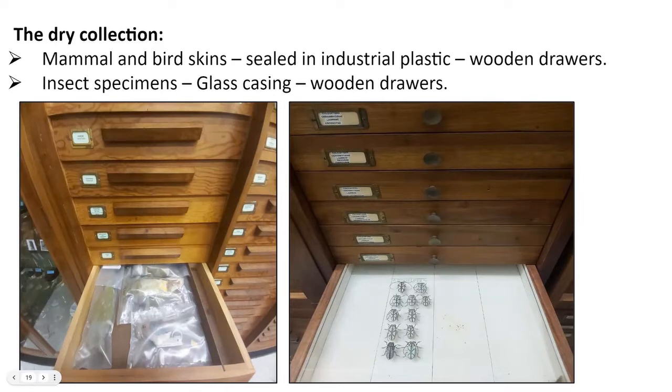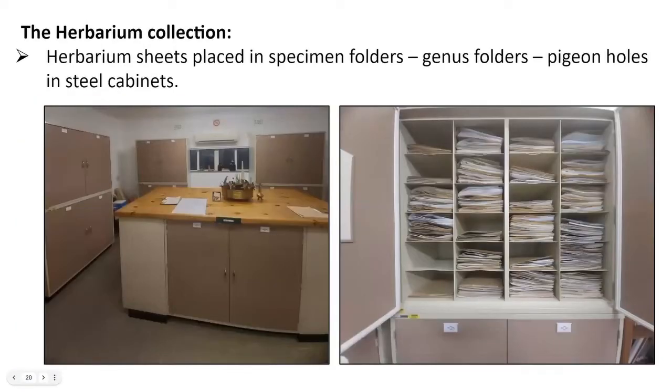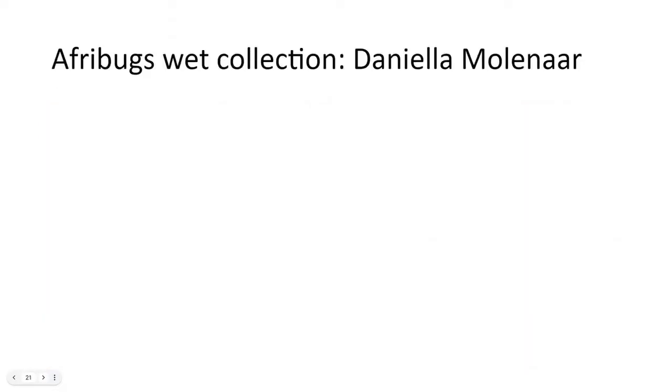Right, next slide. This is their herbarium. So you can see neat and tidy metal cabinets and everything in their pigeonholes. That looks really good, their herbarium. All right, so I think that's it from the Scocusa collection. And now we'll hand over to Daniela from Afribug. She'll talk about both a wet collection and their pinned insect collection. So over to you, Daniela.